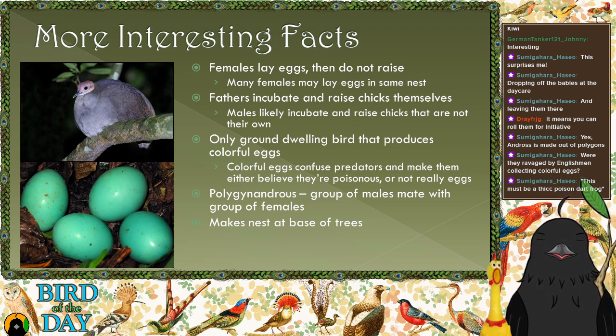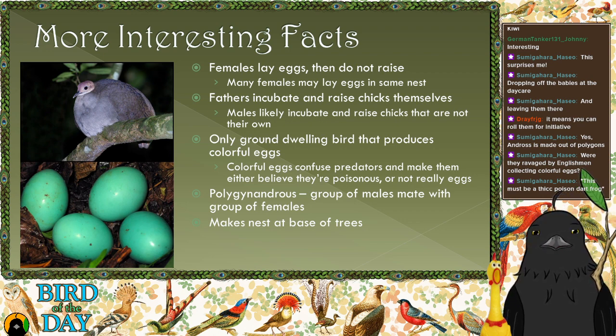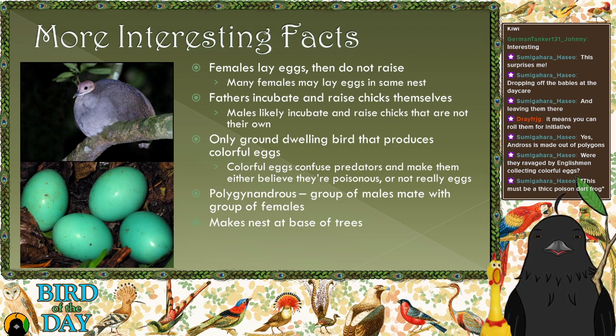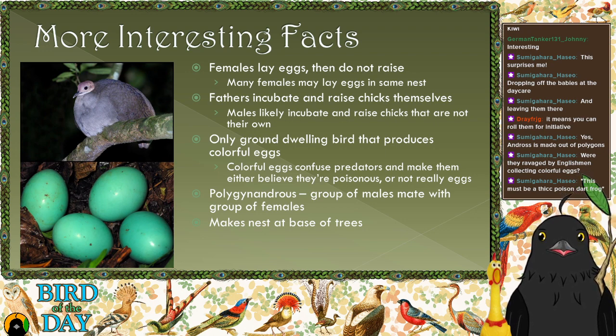Exactly, like a poison dart frog. Exactly something like that. Were they savaged by Englishmen collecting colorful eggs? I mean, probably. I didn't find anything specifically about that. With these guys, I wasn't able to find too much. They're not really a bird that has a lot to do with many cultures. I mean, come on, you live in the Amazon. You're not picking these fellas. They're kind of drab looking, little chicken guys.